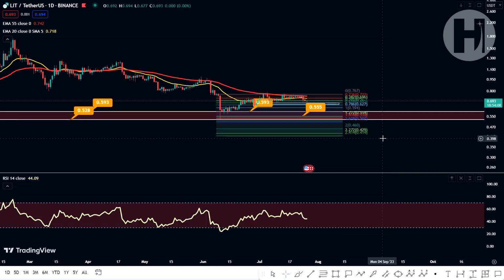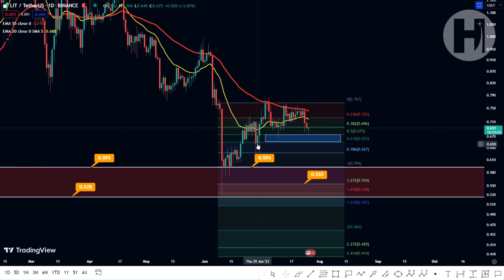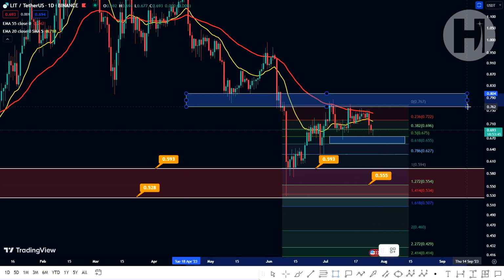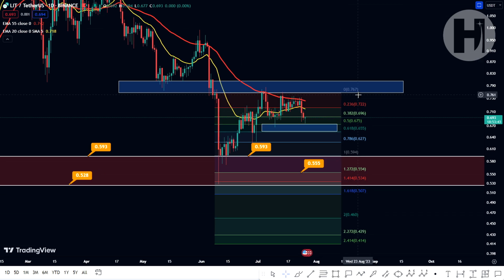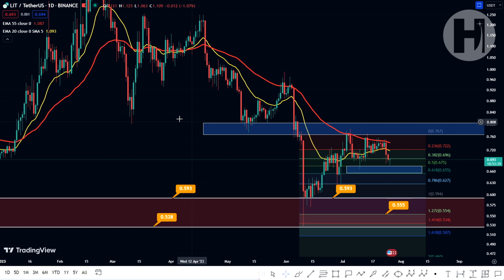But I gotta say, on the daily chart, we are looking pretty good as long as we don't lose some of these local lows that we have. For example, the June 28th low, if we don't lose that, we still have a good chance of continuing this uptrend. But there is a lot of resistance above us. I'm not gonna lie, these levels seem brutal. I don't think we're gonna be able to break above them in one go, because Litentry isn't a project that likes to pump very quickly.